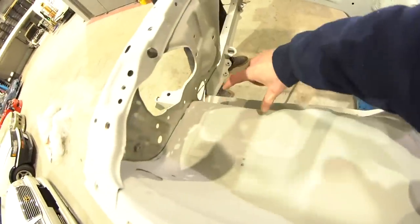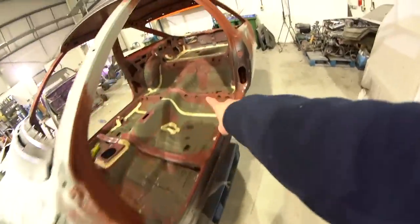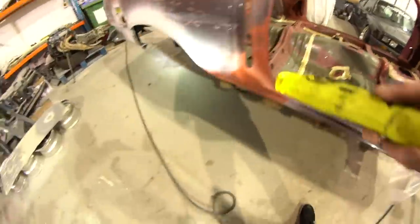This is where the battery tray used to be. It's gone now because we're not going to run the battery tray. We're going to run the battery in here somewhere. Come with us while we do the last of it. The last of Barry's work, just hidden. Barry's got to come back to do a little bit more.